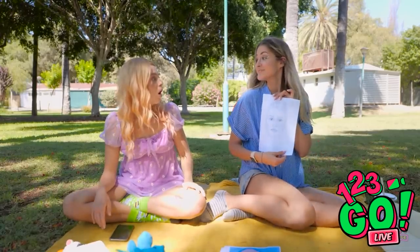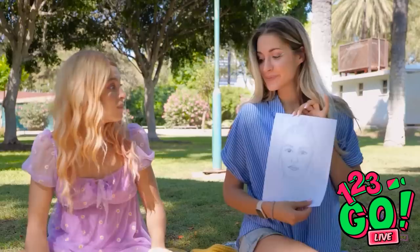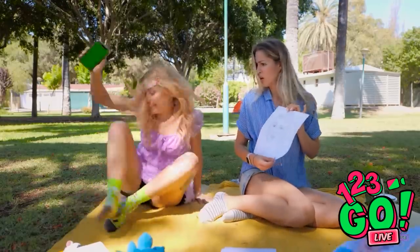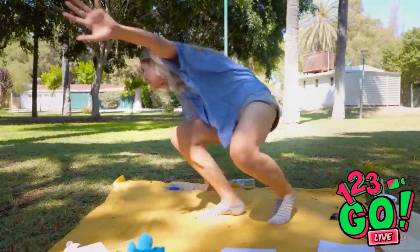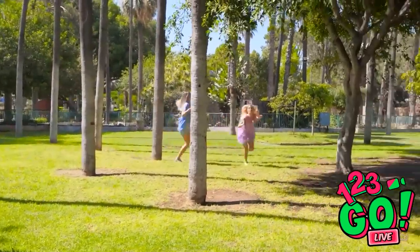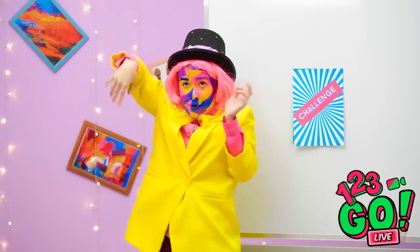Looks pretty accurate, doesn't it? Like looking in the mirror. Hey! It worked! See ya! Whatever you do, don't read my text! Or look through my camera roll! Final drawing challenge!